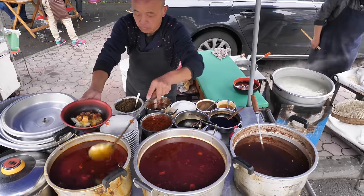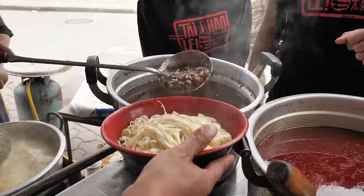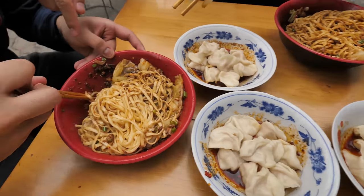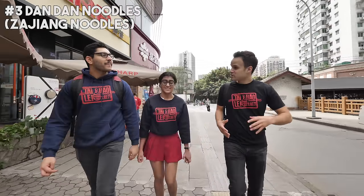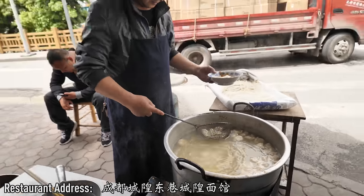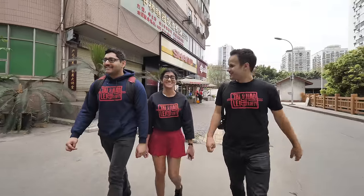太好吃了. Next up, we went to try Sichuan's number one noodle dish, the dan dan noodles, along with a hot bowl of Sichuan dumplings. Right on the street side, this is what it's all about. So I know you guys wanted to try dan dan noodles, zhajiang noodles. Yeah. Right up ahead, there's a little noodle stall. We're gonna make a bowl of zhajiang noodles and hot chili oil dumplings. Ooh. Let's go try it out.